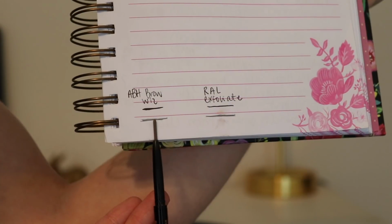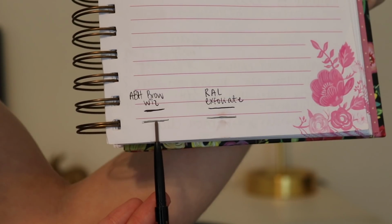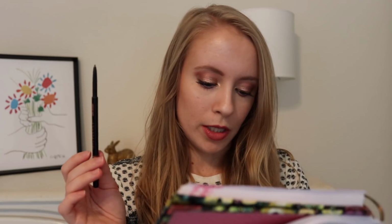I've also made a lot of progress on this. In fact, it's kind of funny when you see in the close-ups, I have made pretty much the exact same amount of progress on both the Red Apple Lipstick Exfoliator and the Brow Wiz. The lines were both in the same place last time, and they're both in pretty much the exact same place this time. So I have used probably just about half of what was left from last time. So also on a roll with this one. That's going really well, and I really like it.